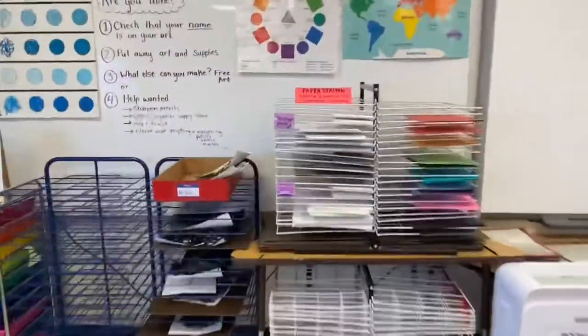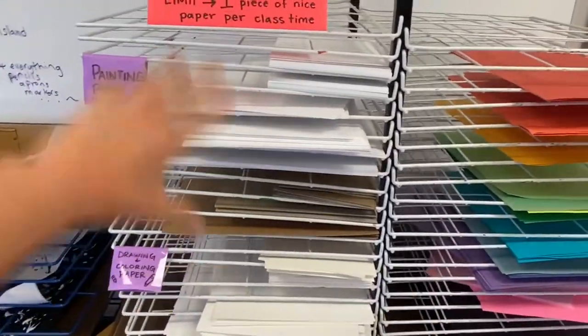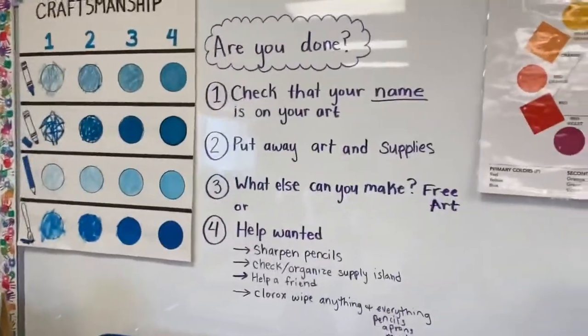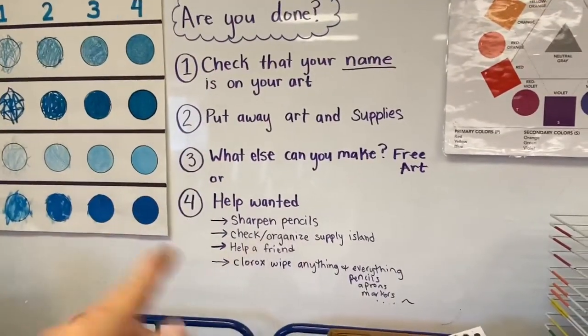I used one of my old drying racks as a paper station so that you can choose your paper. It's much easier when there's so many shelves. I also have a, are you done? So these are the drying racks. Are you done? If you're done, check off all these things and things you could also do.